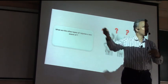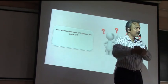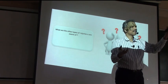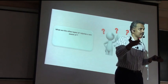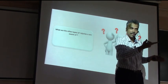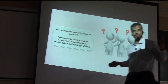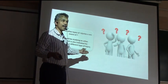Otherwise we'll go on and on. So cut injuries, good. And we also discussed the other day, you come across some hard surface, bruise, okay. There can be lot of other injuries, right? Fractures, injury to bone gets broken, fracture. There can be many more injuries. So here again, we'll be exploring one more remedy in which you predominantly have injuries.